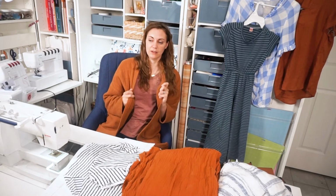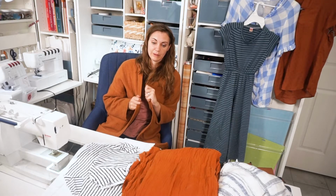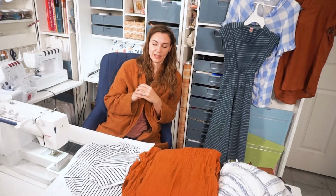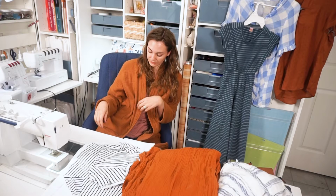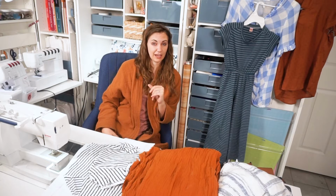This is the Hovea jacket and coat by Megan Nielsen Patterns. I'm not exactly sure how you pronounce it, but it's spelled H-O-V-E-A. I made this several years ago when she was testing the pattern, and I wear it almost like a house coat or a robe. I wear it out of the house too, but I often throw it on if I'm a little chilly.